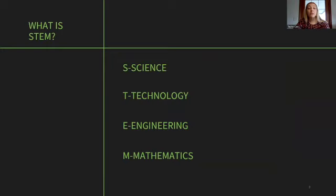So you've probably seen the acronym STEM before. It's really popular now, or maybe you've seen STEAM, and hopefully you're familiar with it. But if you're not, it stands for science, technology, engineering, and mathematics. And if you ever see STEAM, that A stands for arts, and sometimes that's added in there just for a little extra something.